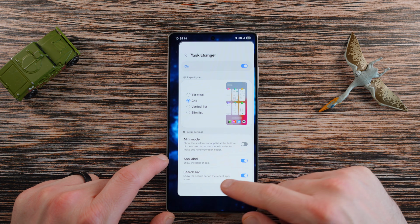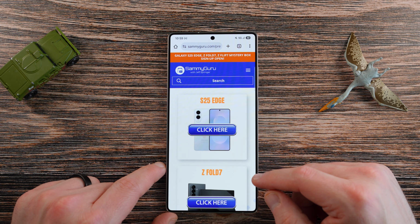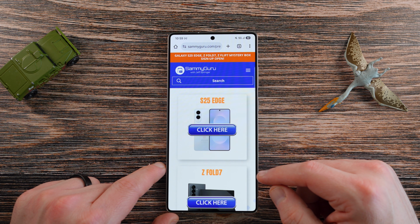Anyway, I hope you guys enjoyed the video. We do have the stable One UI 7 rollout this week. We'll have all the full coverage over at SammyGuru.com, and of course I'll have lots of videos here on YouTube for you guys as well.